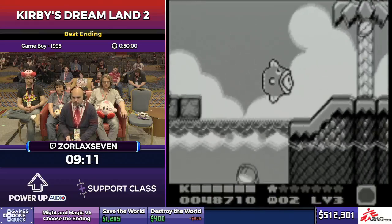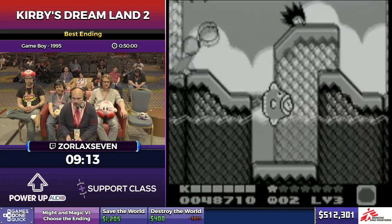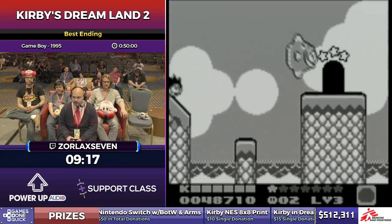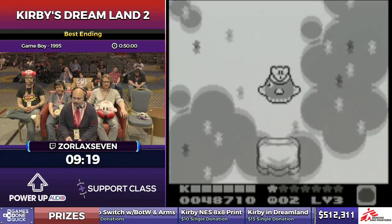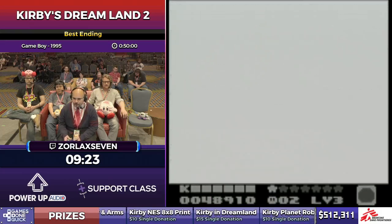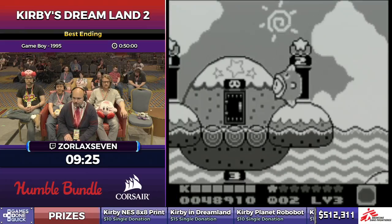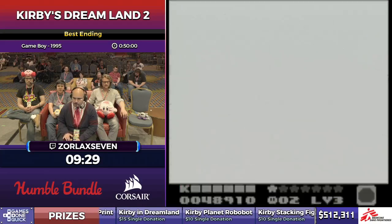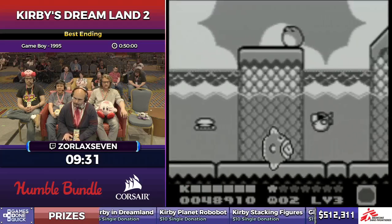Whoa, hey there. Okay. Yeah, this section's actually really difficult to do because you really don't want to take damage. If you take damage, you lose your power up, and you have to get it back. It loses about 3 seconds each time or so. Yeah, and Kine movement's kind of interesting. If you're walking on the ground, it's really slow, and you have to essentially be constantly jumping while you move with Kine.